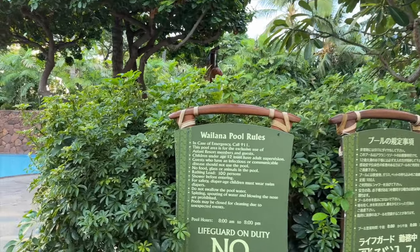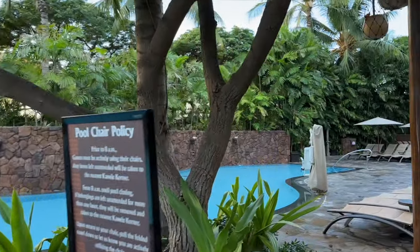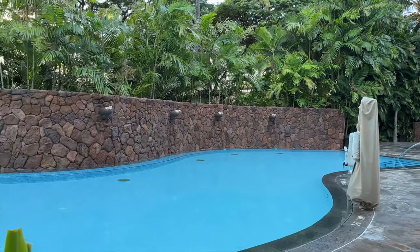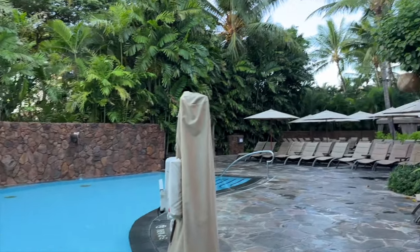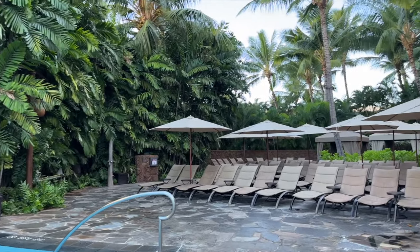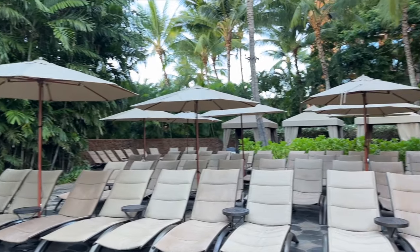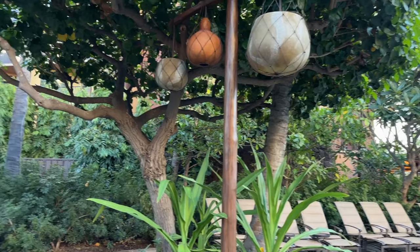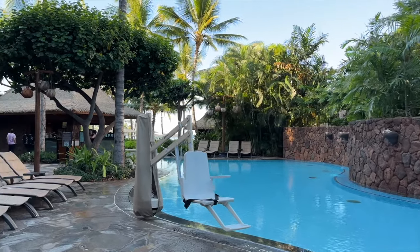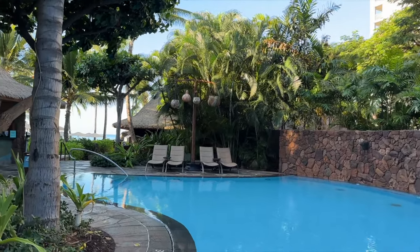So here you've got the Waelana pool. Bit of a smaller pool. You've got some cool little fountains just off to the side. Loads of sunbeds here. Now, part of the rules is you can put a towel down anytime before 8 o'clock, but you need to be actively using the sunbed at that time. Anytime after that, you can leave it for an hour at a time. So you do get people out here fairly early putting towels on in order to secure sunbeds. We're also out here fairly early just to report this to you guys.